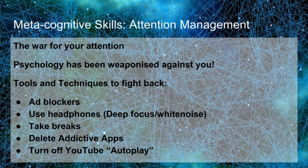And having the strength to delete the addictive apps, turning off autoplay, signing yourself out of social media things, turning off notifications is all very good. There's a book called Deep Work by a guy called Cal Newport, where he makes a very strong case that work that involves deep engagement is going to be really the only thing of value in the information economy. And so people who can perform deep work and can turn off the distractions will be extremely valuable.